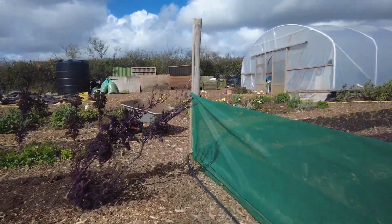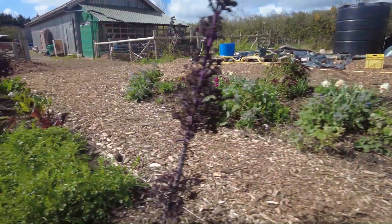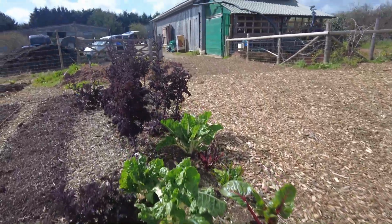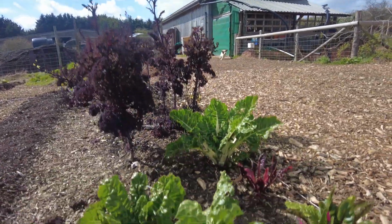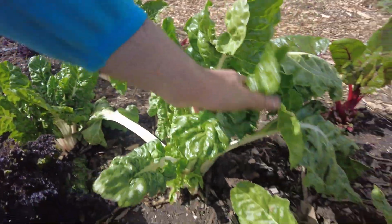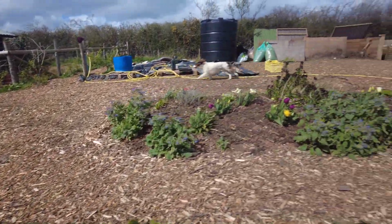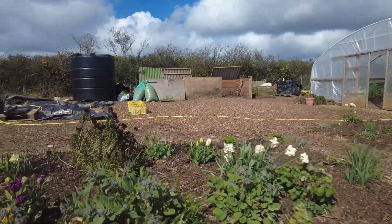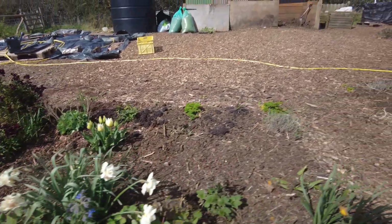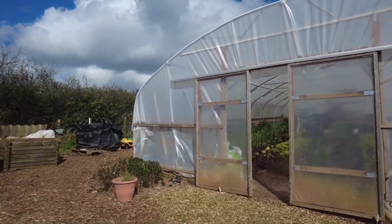And then let's go across here. We've got some more purple kale, landcress, a beautiful herb. And then this is a mixed bed, which has got kale and chard. Look at this chard, it's got up again and it's producing really strongly beautiful stalks. So we've got really good chard this year, inside and outside of the tunnel. Lots of tulips here. Flowers have been quite happy with the mild winter, apart from the last few weeks. And let's have a look inside the tunnel now.